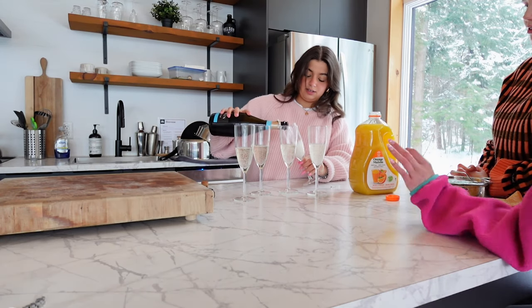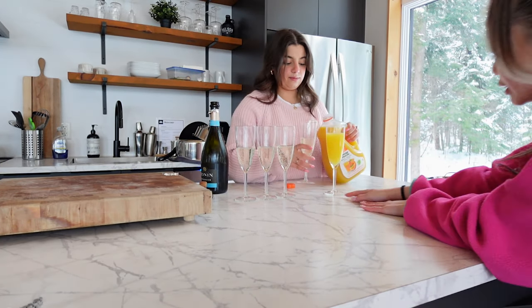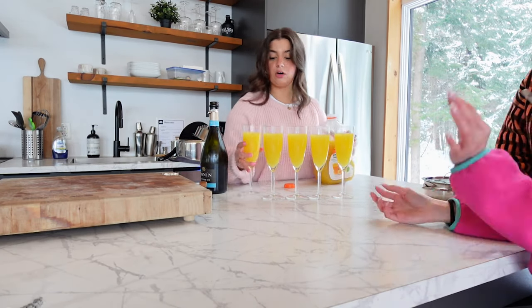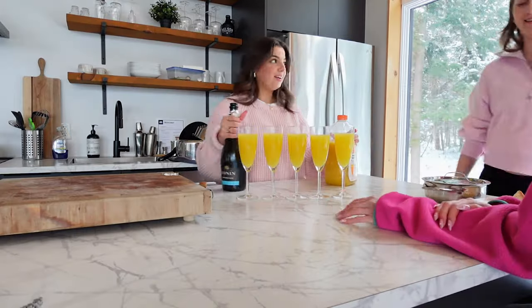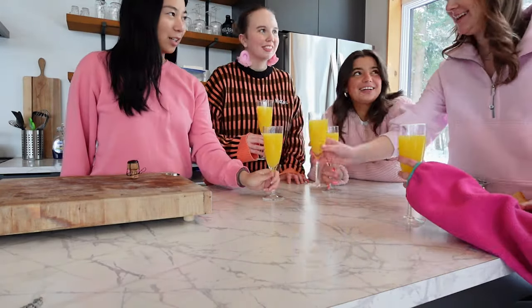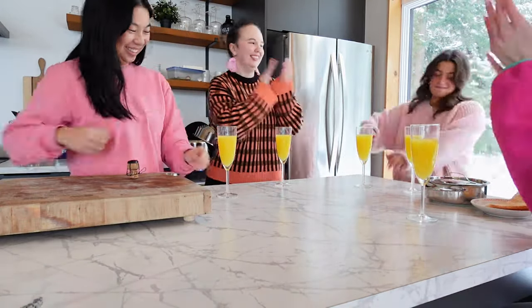So after we worked so hard with our photo shoot, we came in and decided we were going to make mimosas, yes, in the middle of the day, yes, in the middle of the afternoon, to go with our little hot tub session. We've all been very good and we're not driving anywhere, so mimosas are a must right before our relaxing hot tub session.